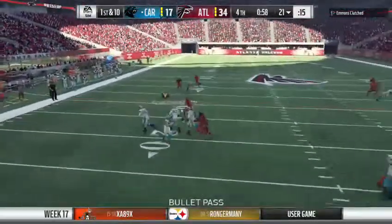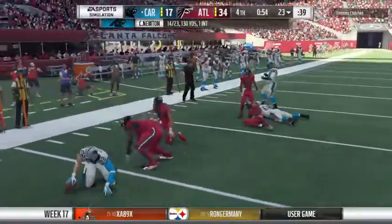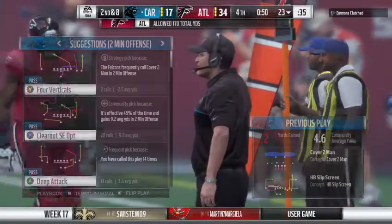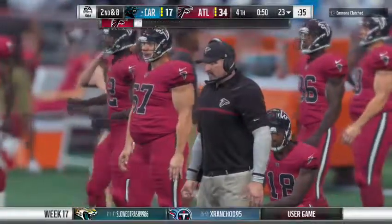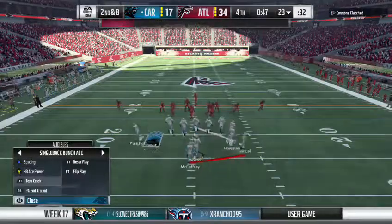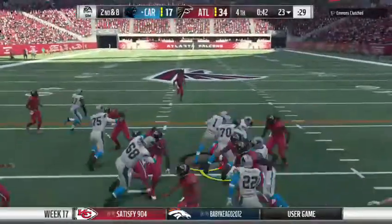Now Newton on 1st down. Now they go screen. It's complete. And they'll get him down here at the 23. They hold him to only 2 there on the screen. It's 2nd down. You got the big lead defensively. Willing to give him that underneath stuff, right? And this is why you work on your tackling. Tackle them after the catch, inbounds, keep the clock running. Just go ahead and bleed the game out that way.